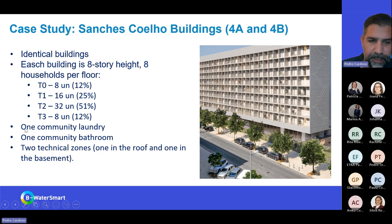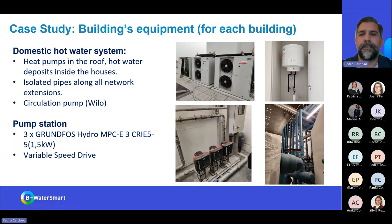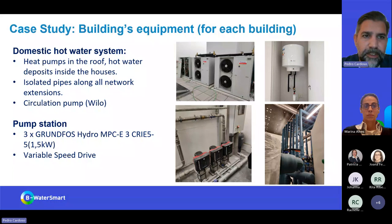Both of them have one community laundry and one community bathroom on the ground floor, and two technical zones, one in the roof and one in the basement. And these are photos of some relevant equipment that we assessed in order to evaluate the building, equipment that is related to the water uses, like the domestic hot water system.